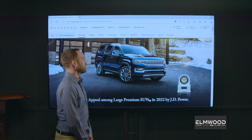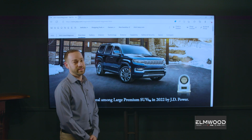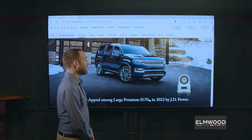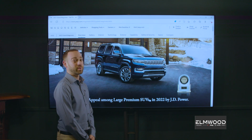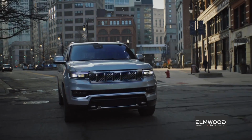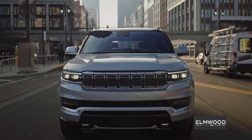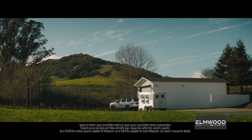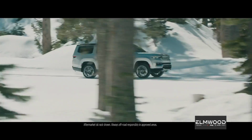This has available Jeep's new inline 6-cylinder turbocharged, what they call their Hurricane engine, and that has 510 horsepower and 500 foot-pounds of torque, so this vehicle is no slouch. And obviously with it having the Jeep heritage, it comes with a lot of off-road capability as well. You can tow with this vehicle, you can take a large family or lots of friends up skiing with this vehicle.